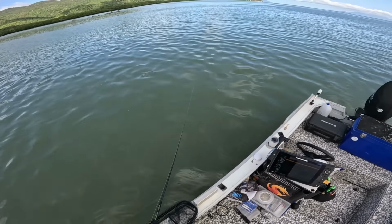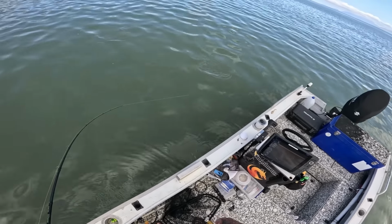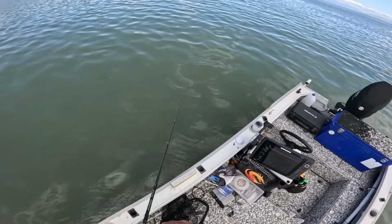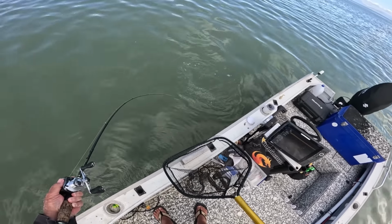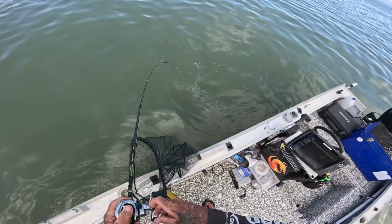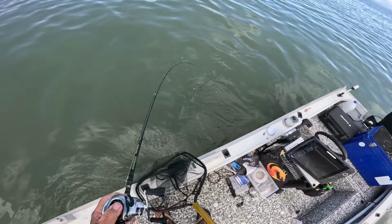Oh, he's not a bad one. He might go 60. Oh, no, actually, he'll be bigger than that. He's over 70. Oh, yeah, he's over 70. I should have kept that 68. Oh yeah, he's a good one.